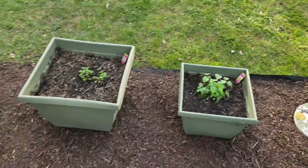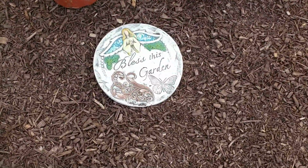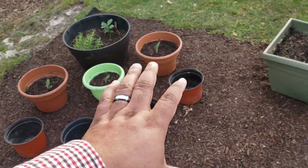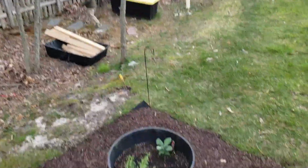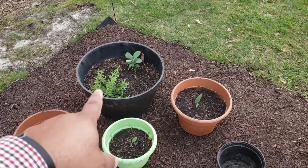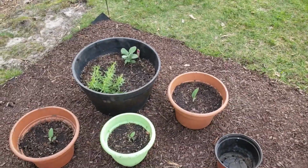All right. This section here is not totally complete. This section here is going to be my herb garden, right? So in here is going to be my savory herbs. Look at my son over there. Savory herbs over there. So right now it's just rosemary and sage. It's going to get oregano and thyme in there as well.